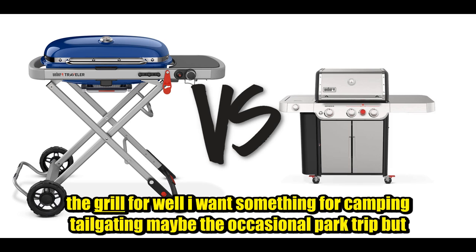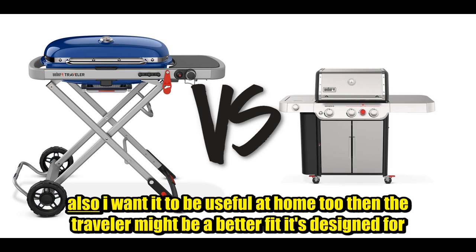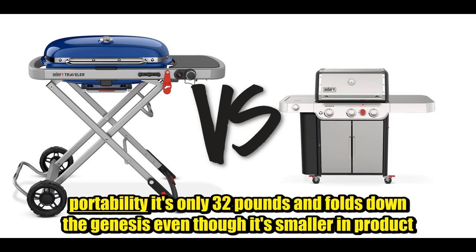What are you planning to use the grill for? Well, I want something for camping, tailgating, maybe the occasional park trip. But also, I want it to be useful at home too. Then the Traveler might be a better fit. It's designed for portability. It's only 32 pounds and folds down.